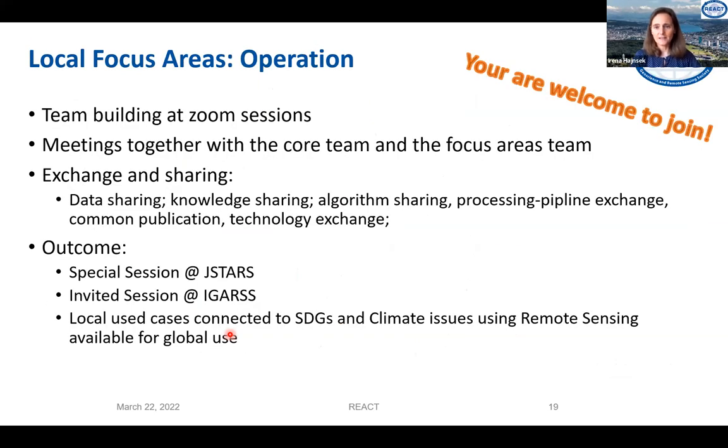So what is the idea now about this local focused area in terms of operations? What we try to do is team building using Zoom sessions, because we are in different time zones. We are working very internationally together. We like that the separate smaller teams are also connected to the co-chairs that I was presenting before in order to have a good exchange. But the main idea behind these local focused areas and the networking between the scientists is really an exchange and the sharing.